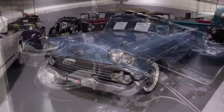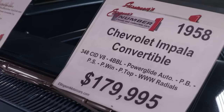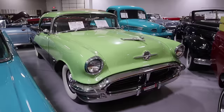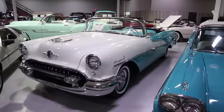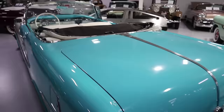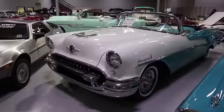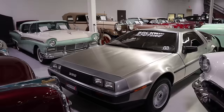Chevy Impala convertible here. This 56 Oldsmobile here, 58 Ford Fairlane Galaxy Sunliner, and another Oldsmobile here. Back here, this thing. It's fun seeing these DeLoreans parked in the middle of all these cars, just like Back to the Future, man.